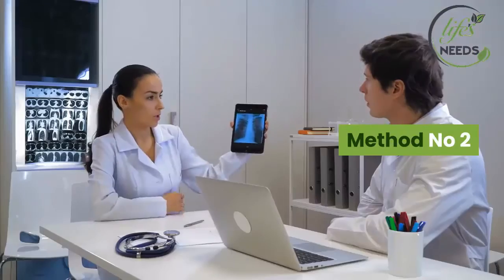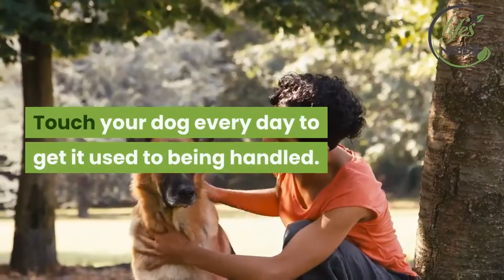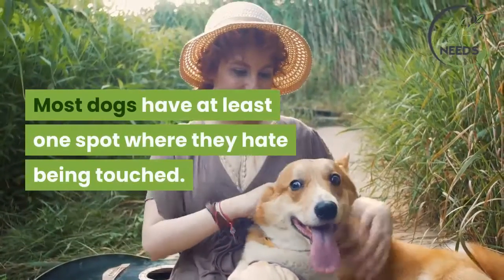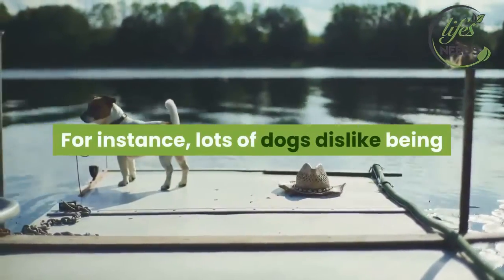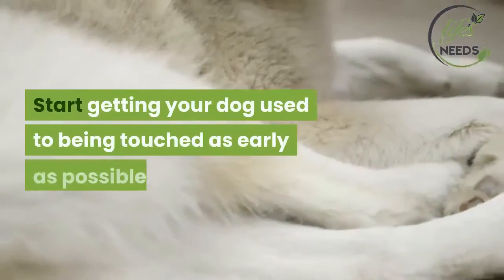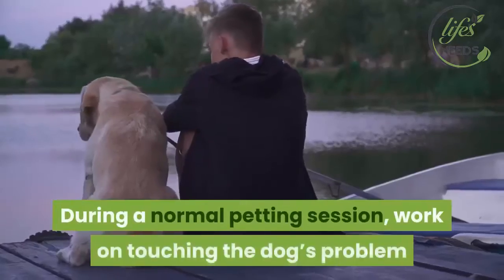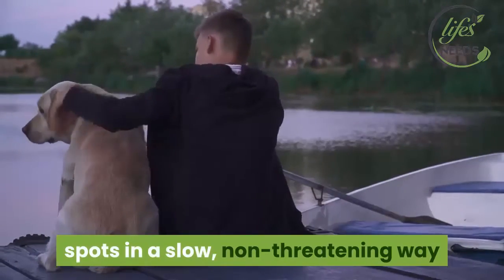Method number 2. Handling an anxious dog. Touch your dog every day to get it used to being handled. Most dogs have at least one spot where they hate being touched. For instance, lots of dogs dislike being touched on their belly, face, or feet. Start getting your dog used to being touched as early as possible. During a normal petting session, work on touching the dog's problem spots in a slow, non-threatening way.